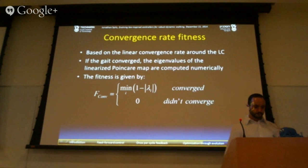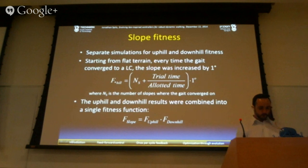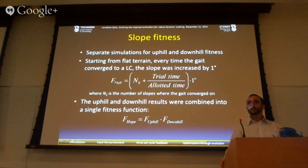So once again, this is to maximize the fitness value as the eigenvalue decreases. And then the slope fitness, which was the most important for us. We had separate simulations for going uphill and for going downhill. We started with the robot walking on flat terrain, and then when the robot converged, the slope was constantly increased.